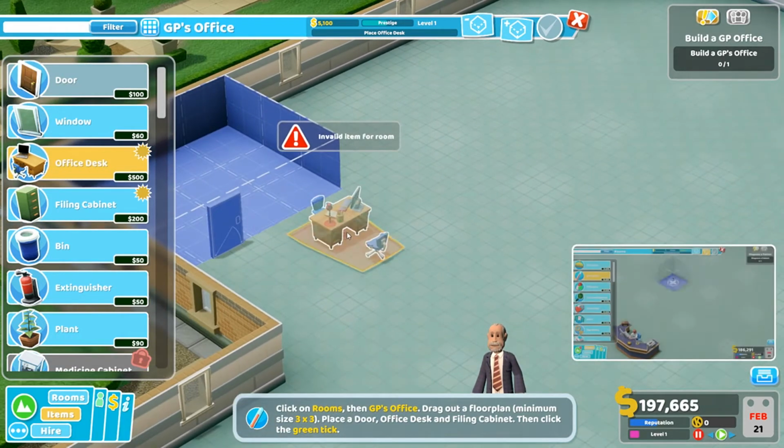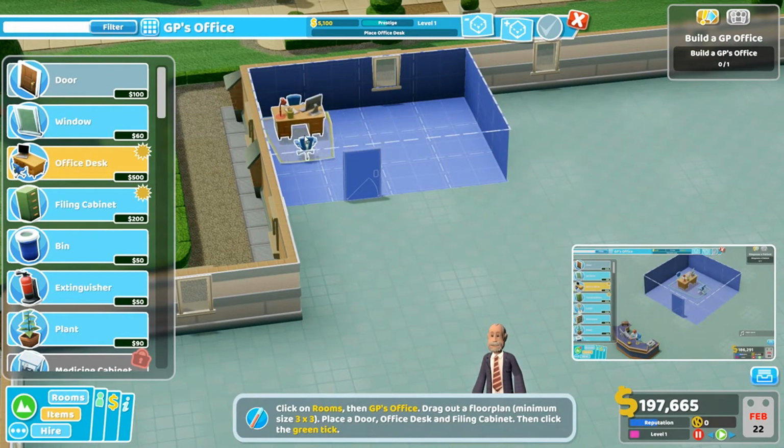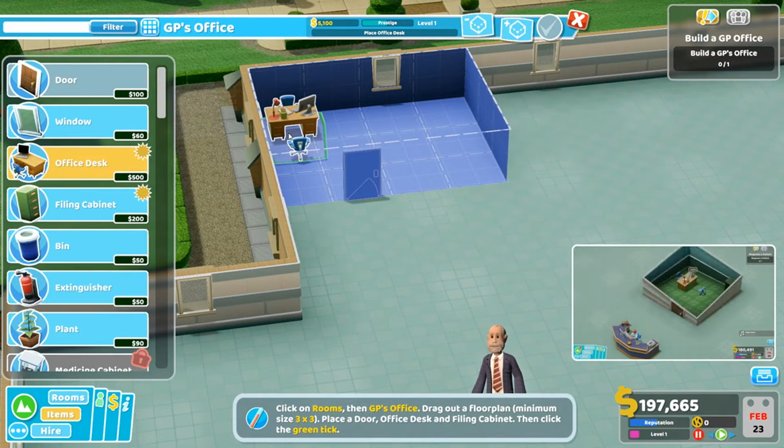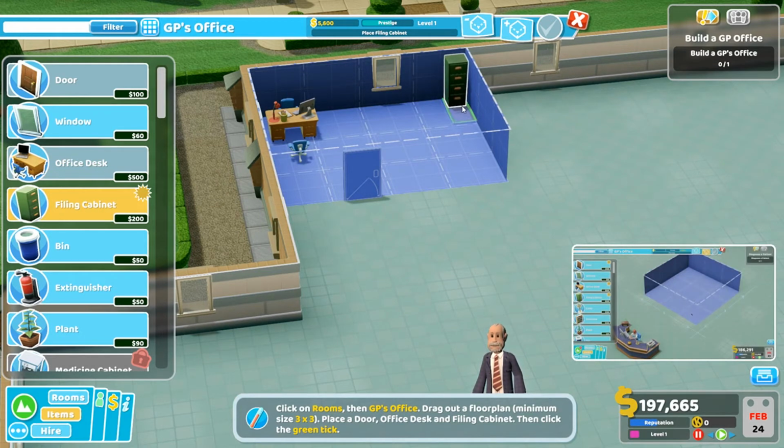I wanna look around a bit. There we go. So what? All these things just appear that you need to put in. Maybe we made the room a bit too big. So what does he need? He needs a filing cabinet. We can put that there. Oh, there's so much unused space.